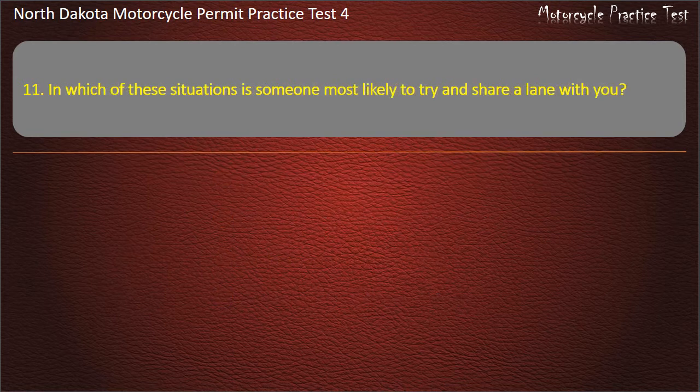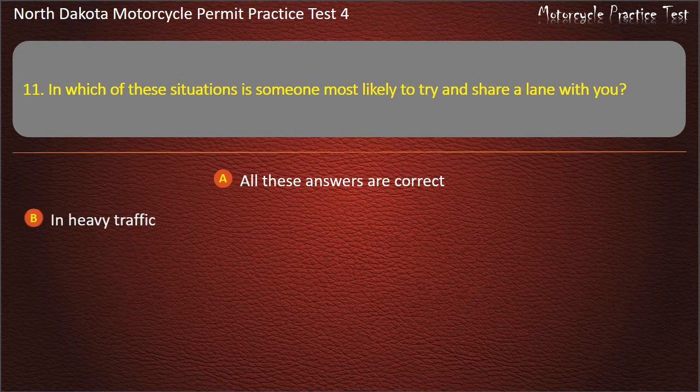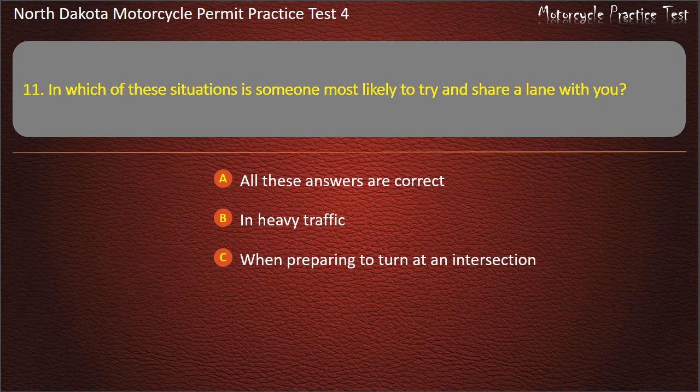Question 11. In which of these situations is someone most likely to try and share a lane with you? All these answers are correct. In heavy traffic. When preparing to turn at an intersection. When someone wants to pass you. Answer. All these answers are correct.